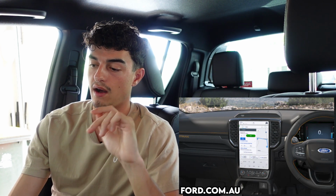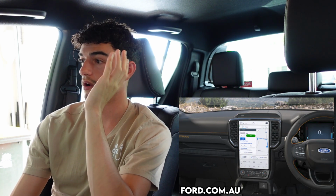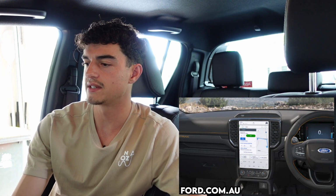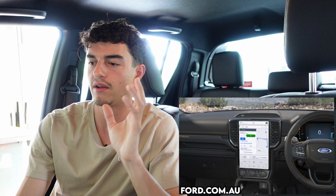If you have a look at the Ranger, they have very few analog switches and analog buttons. To me, that's a big downfall. If I'm driving or off-road and I get hot or cold, I like to be able to quickly, without even looking, adjust the temperature, adjust the fan speed, change a song, whatever I need to do. I don't want to be stuffing around with the screen.